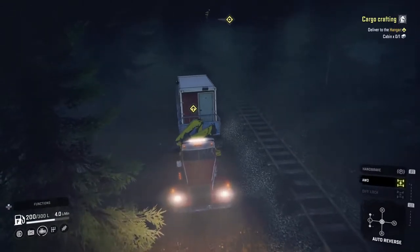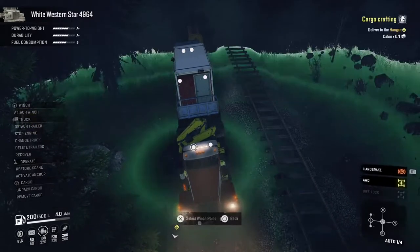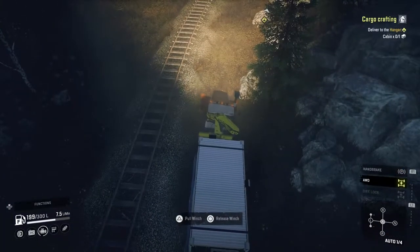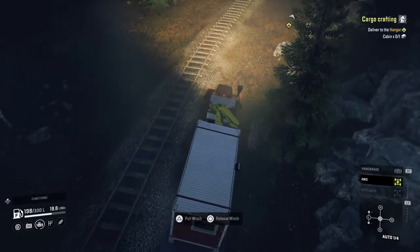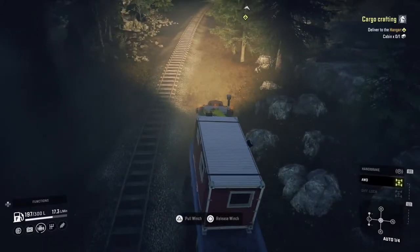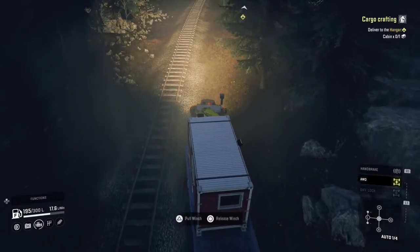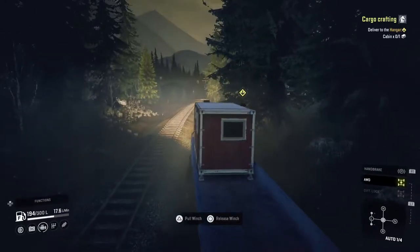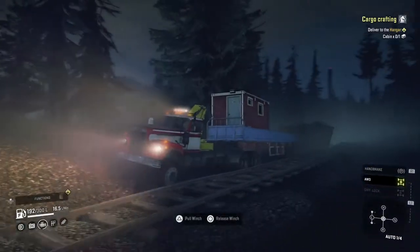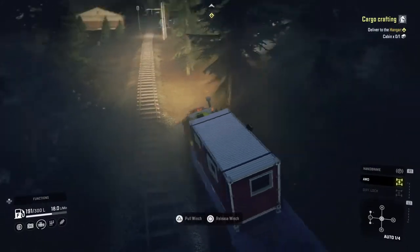With any luck, we'll be able to drag it and we'll get back onto its wheels again. I'm going to just follow the side of the train track this time. I'm not going to try and do anything super clever. I think it's on its wheels. Oh, it nearly is. It's kind of close to being on its wheels. It's trying to help.